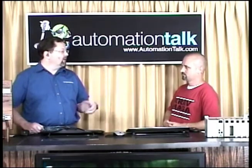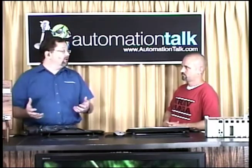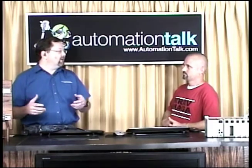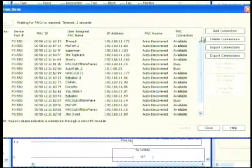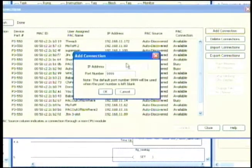A lot of people like being able to connect to the pack through the internet to be able to program it, change things, help customers out, troubleshoot, that type of thing. So now whenever you go to choose your pack and go to your connections, whenever you say add connection, in addition to the IP address, there's now a port number. And port numbers are the way that you talk to devices through routers. Right. And so now you can actually select a port number to talk to the pack on the other side.